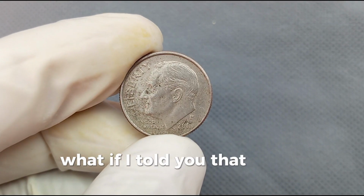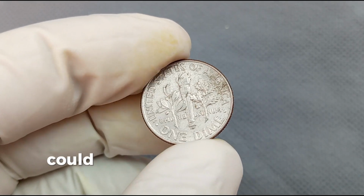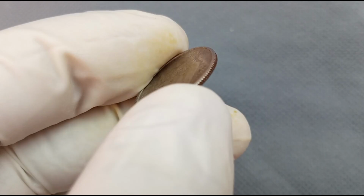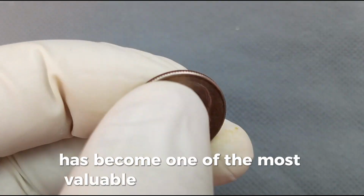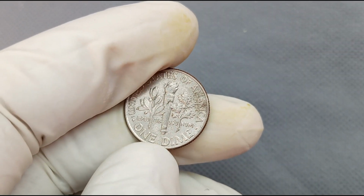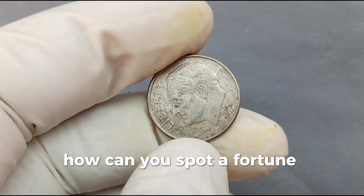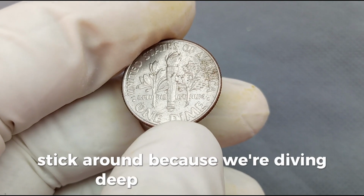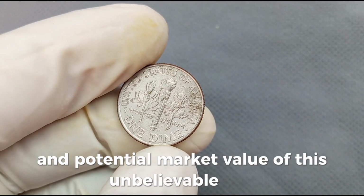What if I told you that a tiny, everyday dime, something you might find in your pocket change, could be worth a staggering $8 million? Yes, you heard that right. One specific 2011 P Roosevelt dime has become one of the most valuable dimes in existence, sending shockwaves through the numismatic world. But why? What makes it so special? And how can you spot a fortune hidden in your loose change? Stick around, because we're diving deep into the history, rarity, and potential market value of this unbelievable coin.